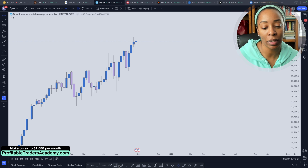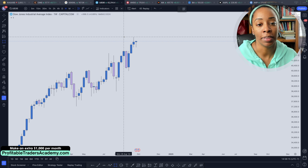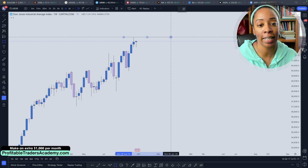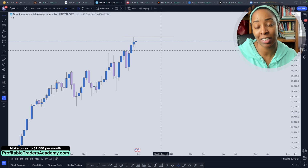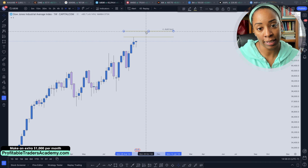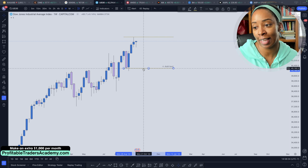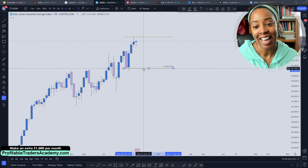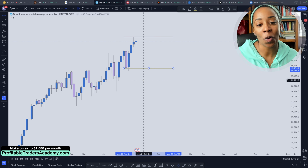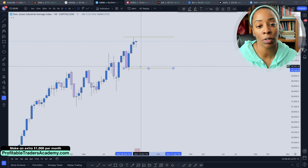So the first thing I want to do to come up with a game plan for next week is mark off this highest high inside of the market, just because there is a possibility for price to come back up to this level. And then the next thing I'm going to do is mark off this level, 40,192. So basically, price would have to do some crazy stuff in order to come all the way back down here.